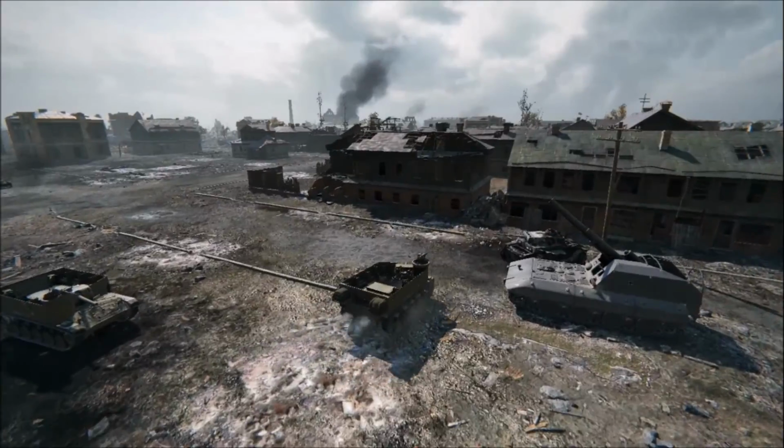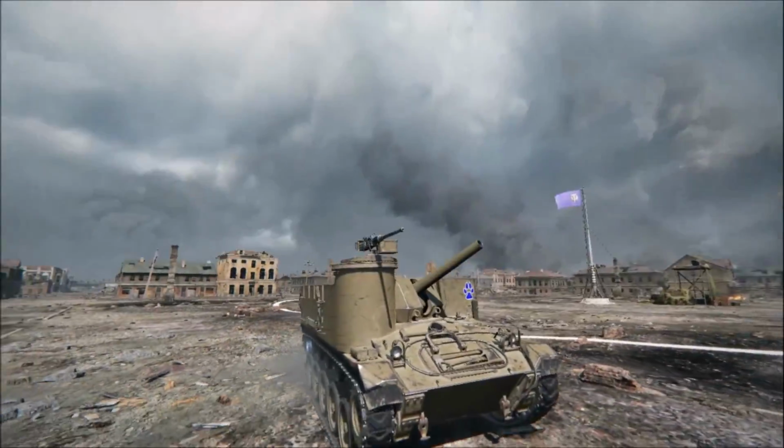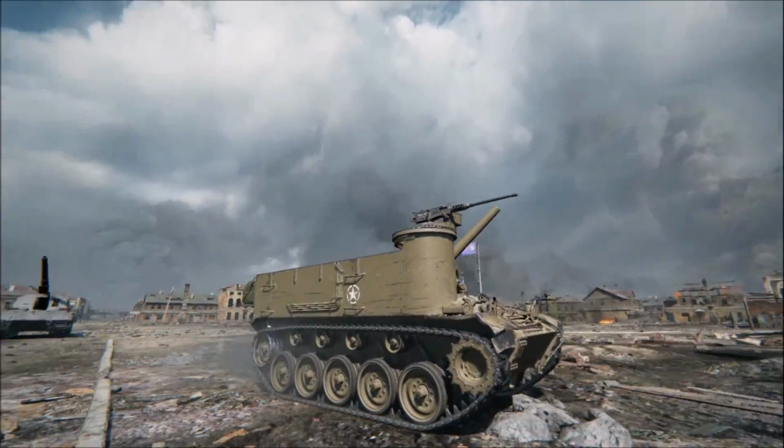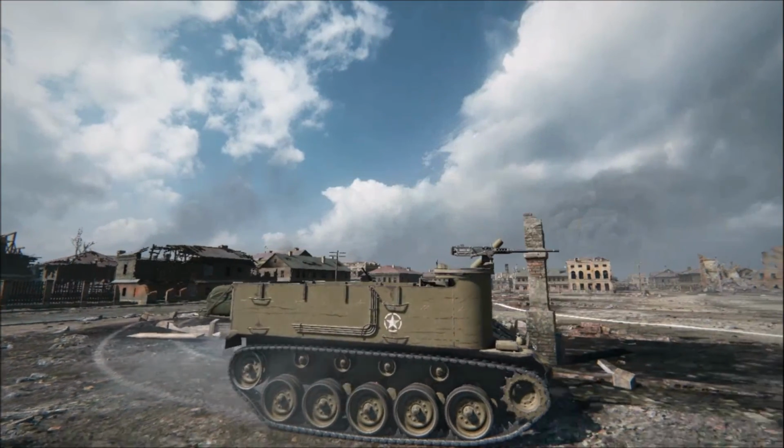So that's it for the M37. It's a very nice looking artillery piece. I really want to buy one just to have it in my collection because it does look very pretty. So with that being said, that's it for the artillery. On to the next vehicle.